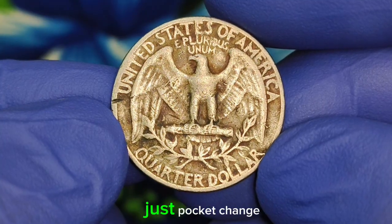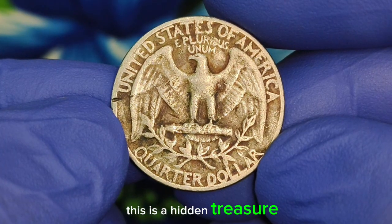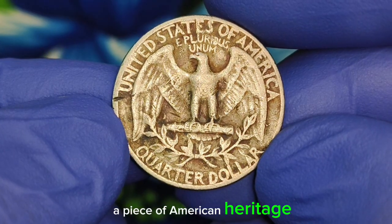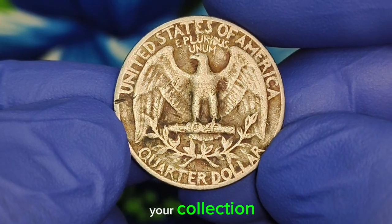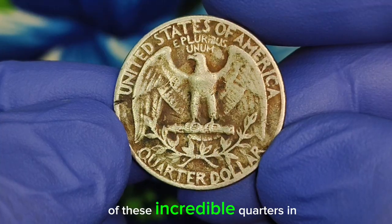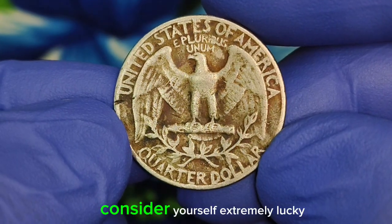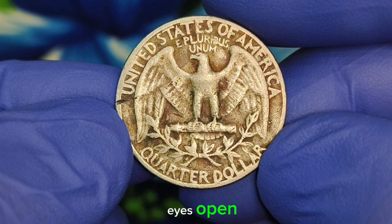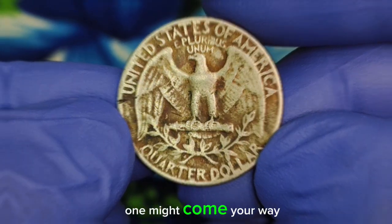This is more than just pocket change. This is a hidden treasure with rising dollar value, a piece of American heritage waiting to be discovered in your collection. So if you have one of these incredible quarters in your possession, consider yourself extremely lucky. And if not, keep your eyes open because you never know when one might come your way.